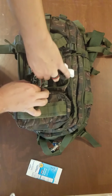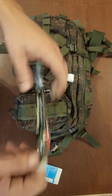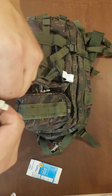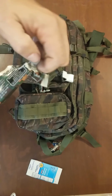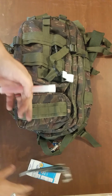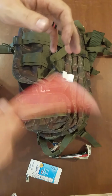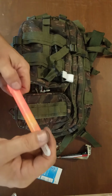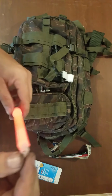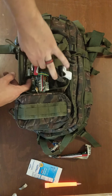Keep that in there. These are military style chem lights. They're really decent. I'll even break one open. They last a lot longer than your standard party lights. You just toss that to the side. Snap it, you break it. Obviously it's pretty light in here, but you're starting to see it. The chemical mixes, and they stay lit for about 8 to 12 hours. They're pretty nice. You can hang one in your tent, or hang one if you need to see what you're looking at.